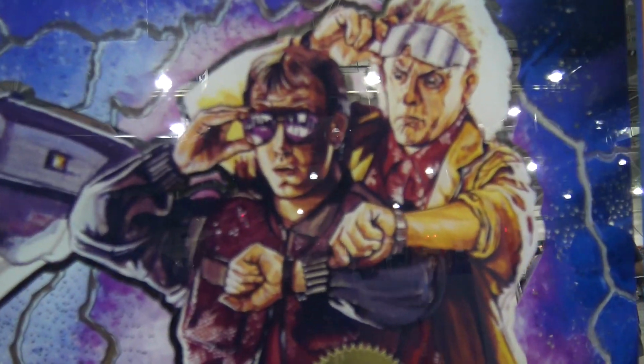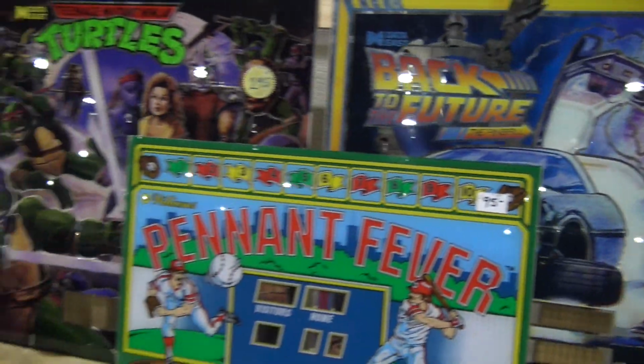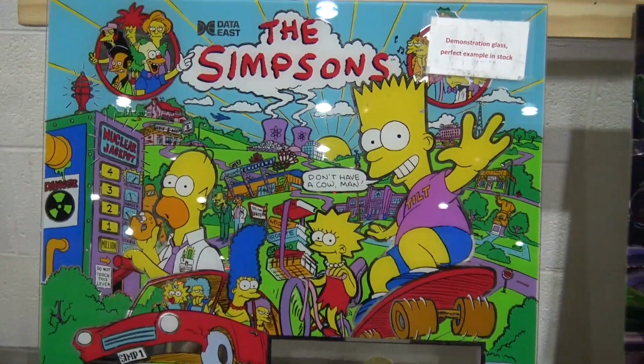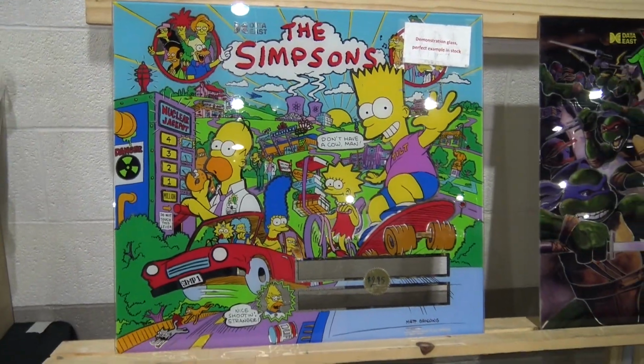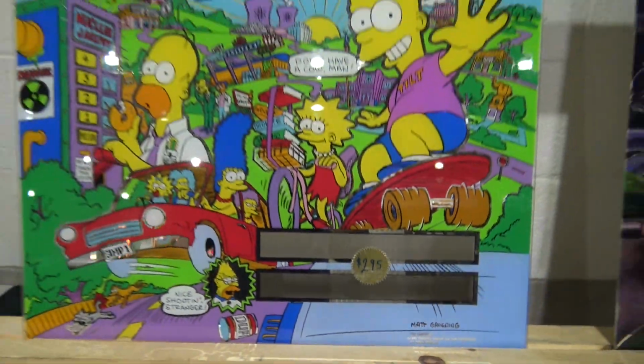Not actually Marty McFly. There's a whole backstory that you gotta look up. Ninja Turtles. There's another cool one. Simpsons. $295 just for the back glass. Wow.